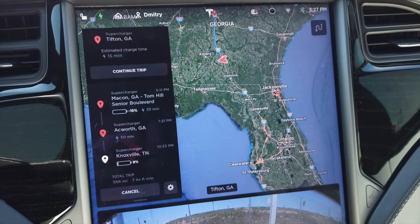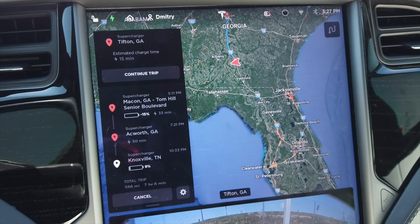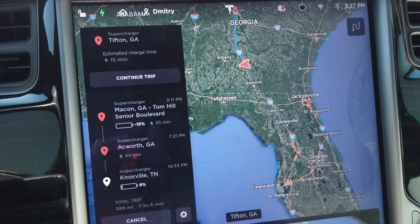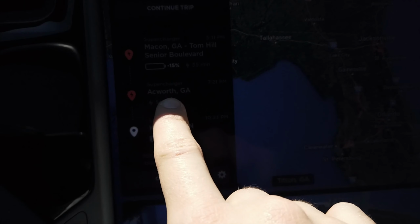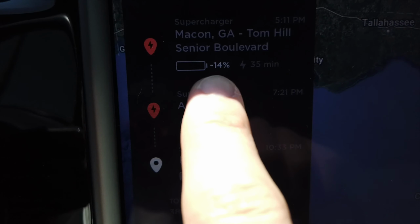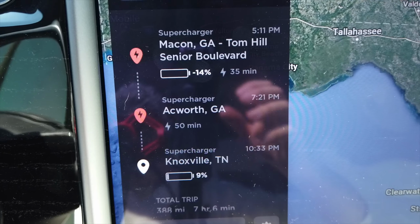And the lower your state of charge, the faster your charge is. So overcharging doesn't really do you any favors. It just doesn't. So just trust the computer. It's pretty good. When it says how many percent you're gonna have when you arrive at the next charger, this is very accurate. For me personally, I don't know why, it's actually even better than accurate.